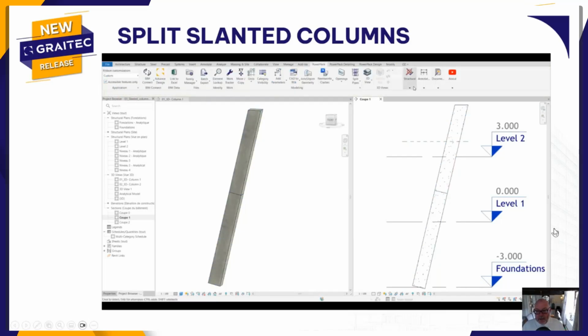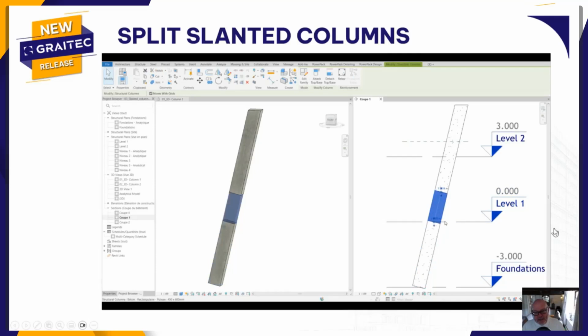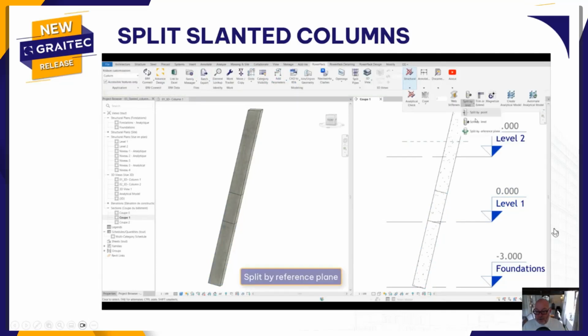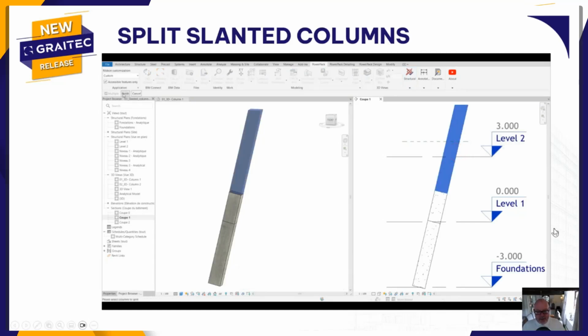We can come in and we can split by level, and we can actually use the level as a reference for splitting, and it will use that from the center point where it intersects on the center point, and the same again for reference plane. So there's definitely a lot of options that we have in there on how we split it.